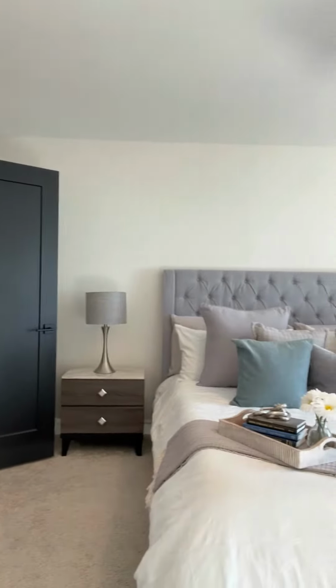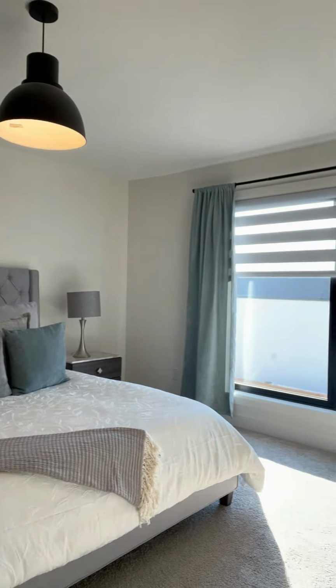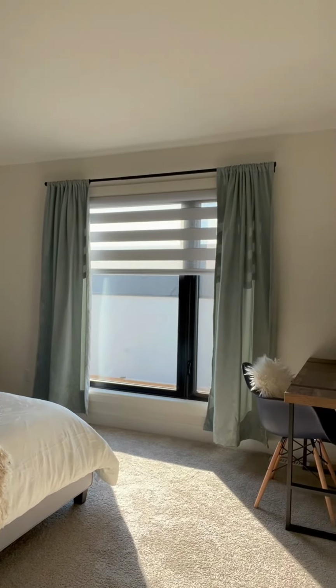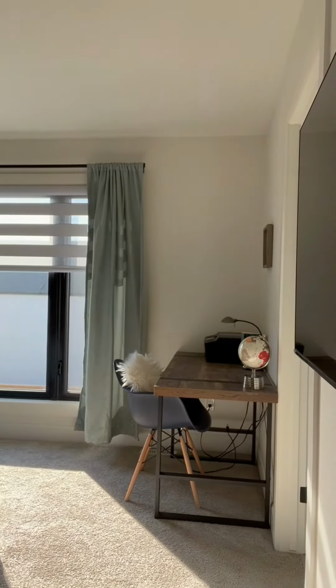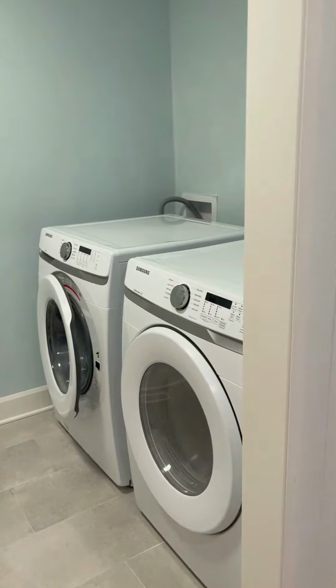I'm now up on the upper level where you're gonna find three really spacious bedrooms. I'm right now standing in the primary bedroom. Behind me is your five-piece ensuite with two sinks, a beautiful soaker tub, and a stand-up shower. This upper level also features your laundry. And just like the main floor, tons of natural light coming in.